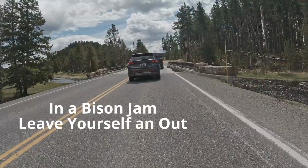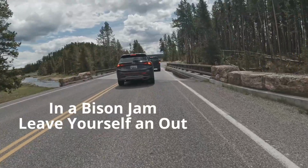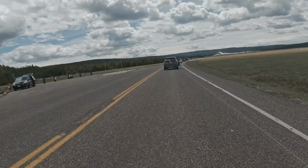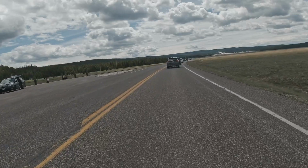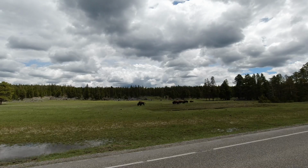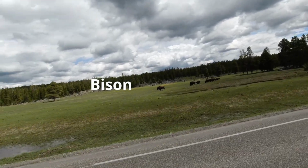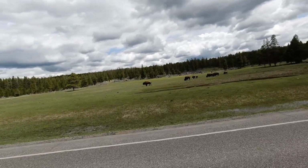In a bison jam, you definitely want to make sure you have space to get out. Yep. Especially being on a motorcycle, because people lose control of all their faculties. They get out and do silly things. We kind of held back and waited for the traffic to move so we could get by pretty quickly.